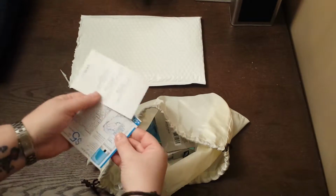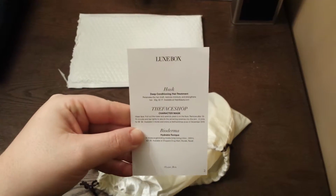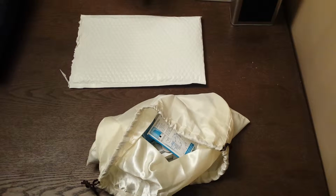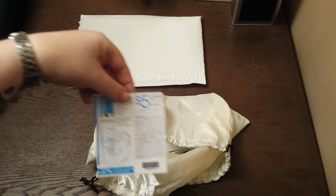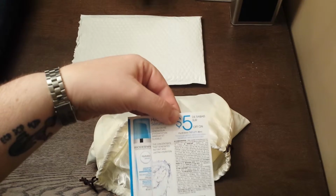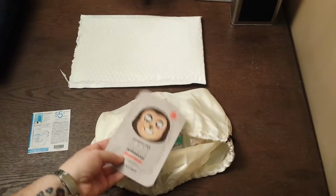Inside is an information card, and I can tell that there are 4-7 items in this particular bag, so that's awesome. So let's get started. I see a $5 coupon for Bioderma, which I actually use some of their other products, so that's fantastic. So let's go with this one.